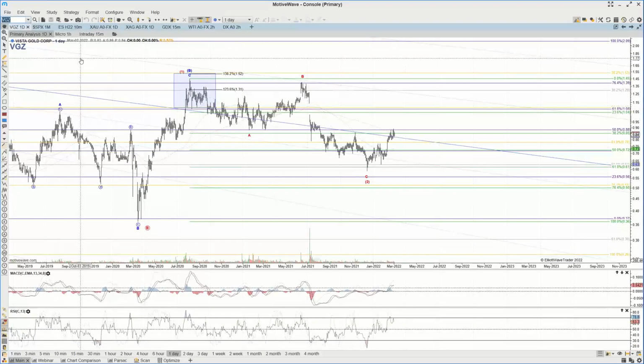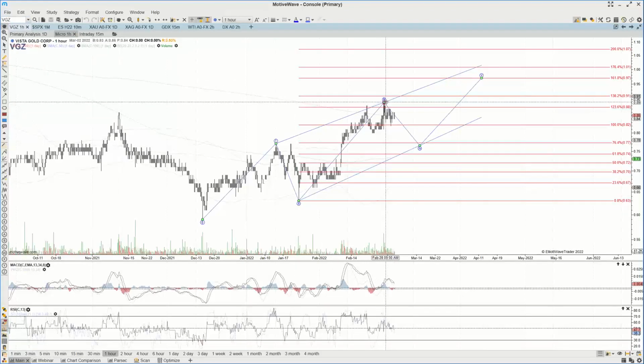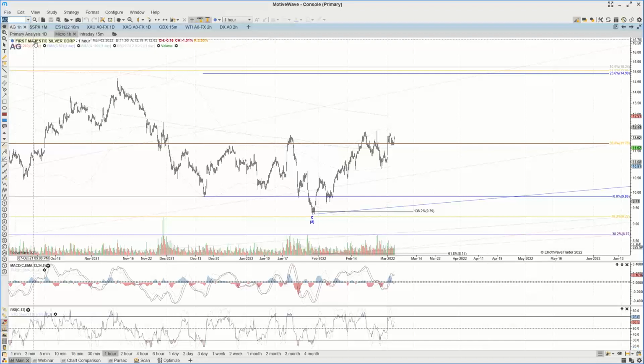On to VGZ. This chart so far is only 3 waves up from the December low, so it needs to fill out another 4-5 to get a possible 5 up. AG, close to 5 waves up, just needs to exceed the February highs to get that 5 up.